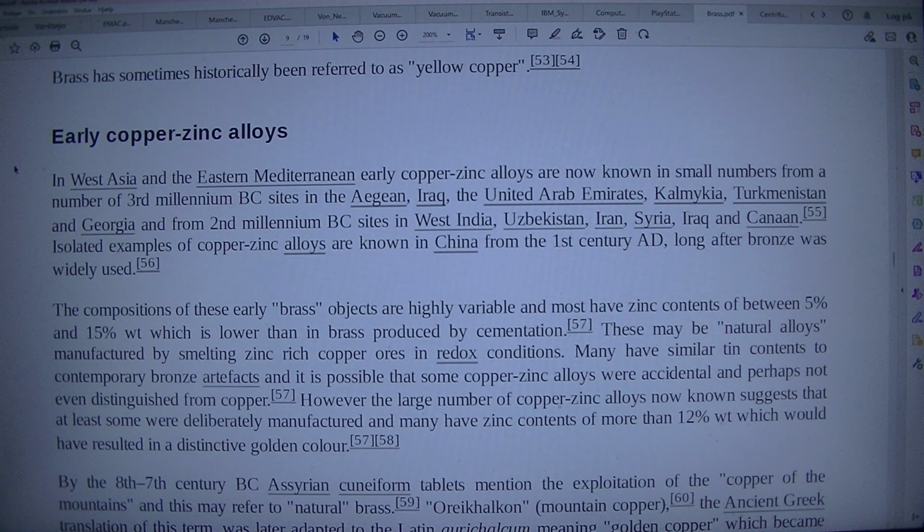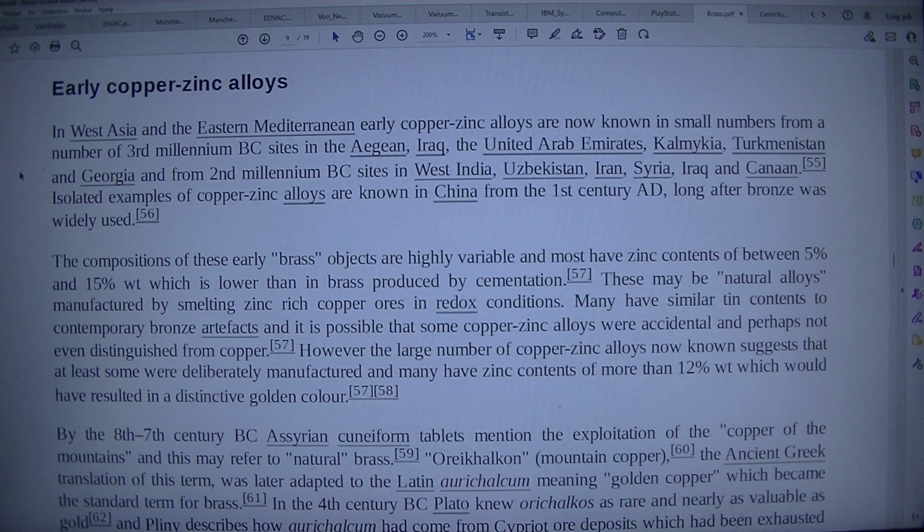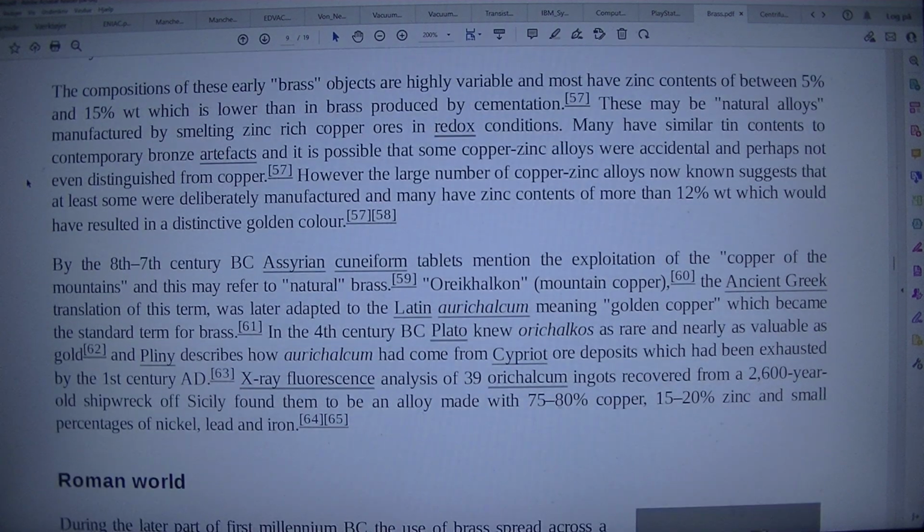Early copper-zinc alloys. In West Asia and the Eastern Mediterranean, early copper-zinc alloys are now known in small numbers from a number of 3rd millennium BC sites in the Aegean, Iraq, the United Arab Emirates, Kalmykia, Turkmenistan and Georgia, and from 2nd millennium BC sites in West India, Uzbekistan, Iran, Syria, Iraq and Canaan. Isolated examples of copper-zinc alloys are known in China from the 1st century AD, long after bronze was widely used. The compositions of these early brass objects are highly variable, and most have zinc contents of between 5% and 15% weight, which is lower than in brass produced by cementation.